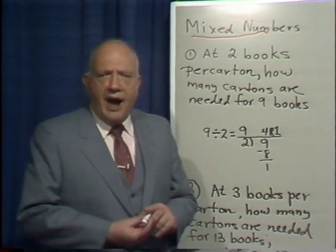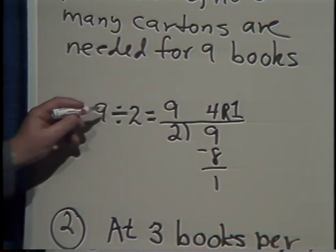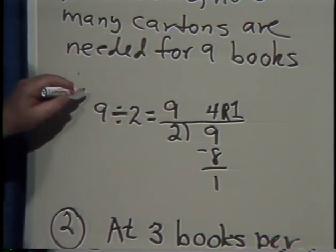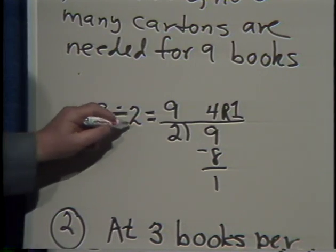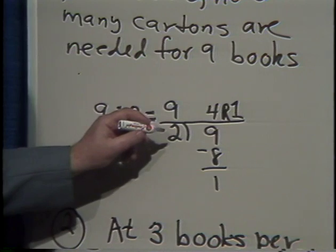But in the language of fractions, you see, the problem looks like this. We have 9 books at 2 per carton. Remember how we say this? Division. See, the problem is how many books per carton? Books per carton, 9 books, 2 to a carton. So 9 divided by 2. And how do we write that as a common fraction?